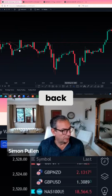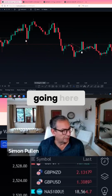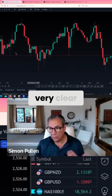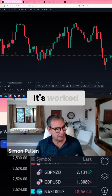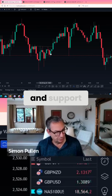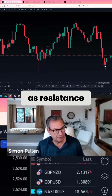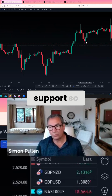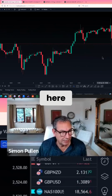If we go back, we've got here, here, here, and keep on going. Very clear level of rejections, very clear level of support and resistance. It's worked both ways. It's acted as support, support, support, and it's acted as resistance, and again support. So really clear level this is here in the chart.